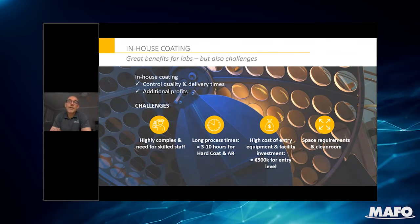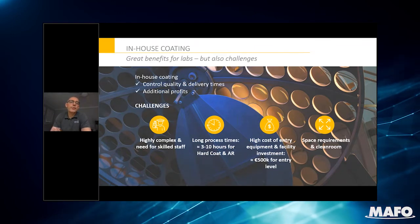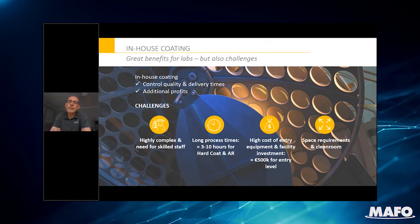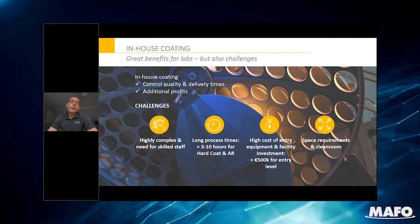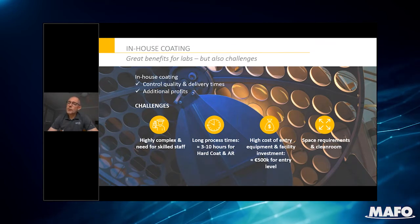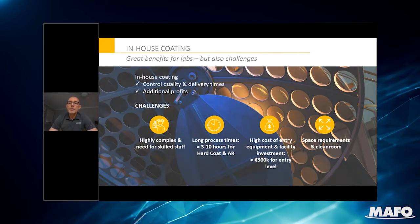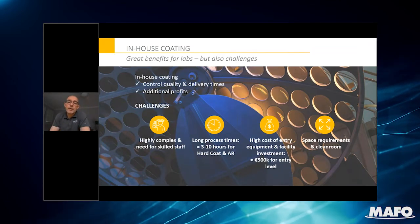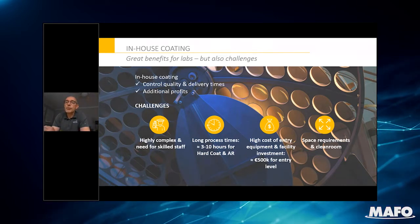However, starting an in-house coding lab, especially for a smaller lab, also comes with significant challenges. To begin with, it's a fairly complex process and there's a need for highly skilled staff. It also adds a significant amount of process time, 3 to 10 hours for hard coating and AR coating, if you do it in the conventional way. The cost of entry for installing a hard and AR coating facility is around 500,000 euros, even for an entry-level lab. So that is also certainly a consideration. And on top of that, there are space requirements and the need for a clean room.